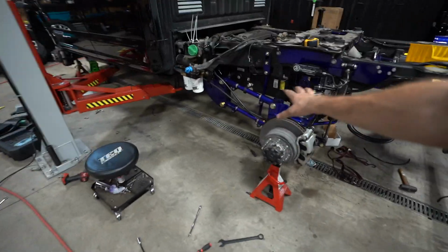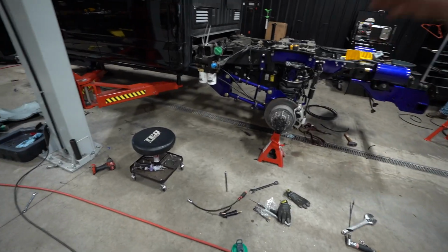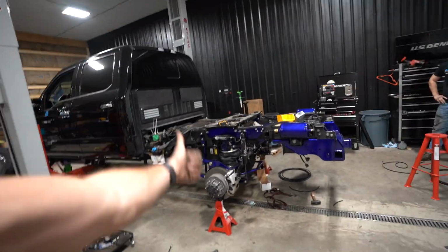We just tightened down all of our radius arms. We've got our caster looking fantastic. Our axles alignment is the exact same as when we started. We took measurements as per the instructions from Kelderin, so we appreciate that little tip. And we are looking really, really good.